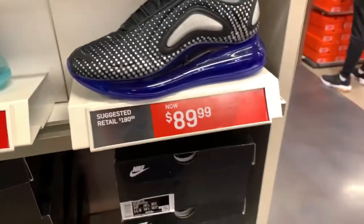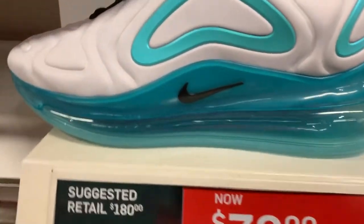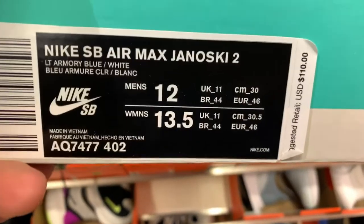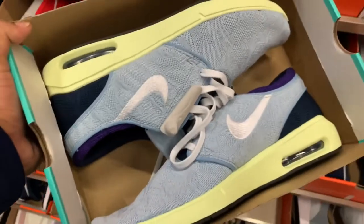Well, $89.99 for this. It should be cheaper. $79.99 for another one of the Air Max 720 with a different colorway. So let's take this out on the clearance wall: the Nike SB Max Janoski 2, selling for $44.97 with the additional 20% off.